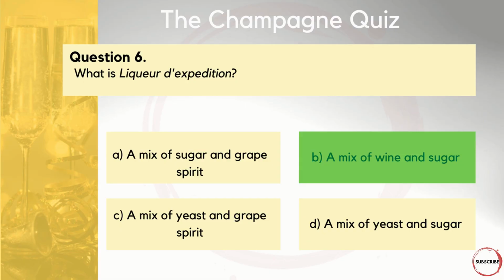Well, once a bottle has gone through its riddling and it's part of its second fermentation, the yeast plug is disgorged from the bottle, and Liqueur d'Expedition is used to top up the bottle, and it's actually a mixture of wine and sugar. So those of you who've gone for B have that one correct.